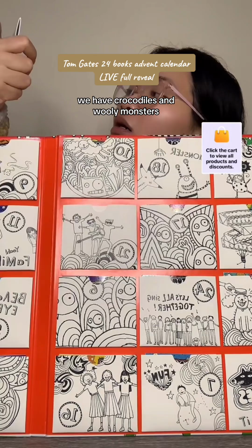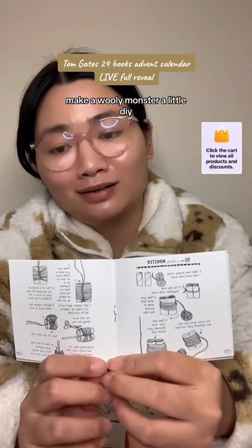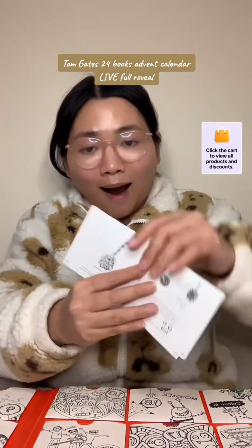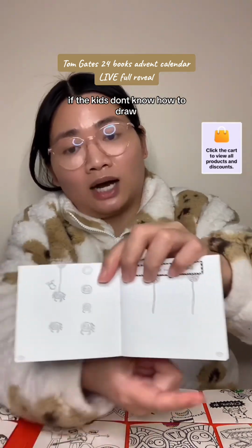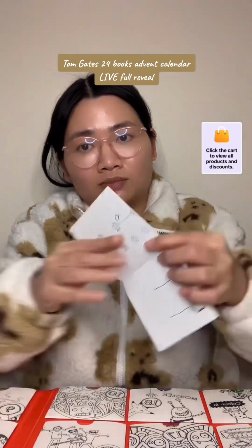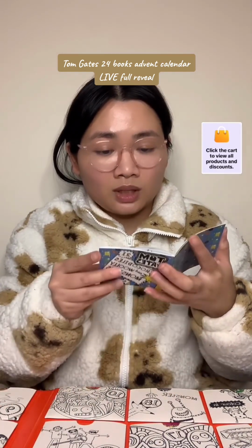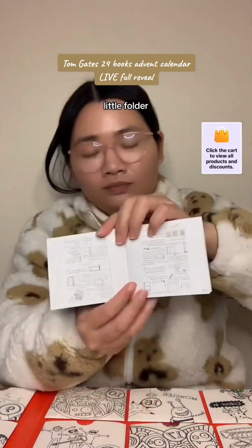Here's 21. We have crocodile and woolly monsters. Make a woolly monster. A little DIY art project. This kind of monster. And draw your own spider. If kids don't know how to draw, they won't feel overwhelmed because it shows step by step how to draw a spider. And how to make a comic folder. To get this kind of little folder.